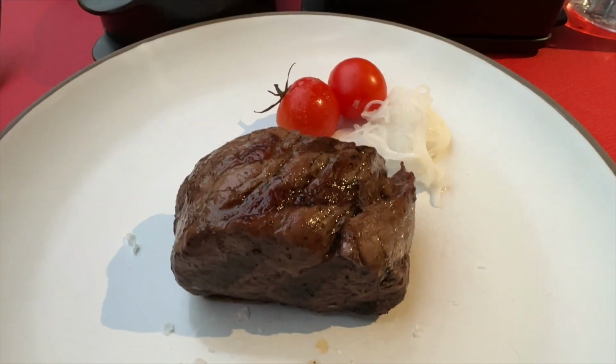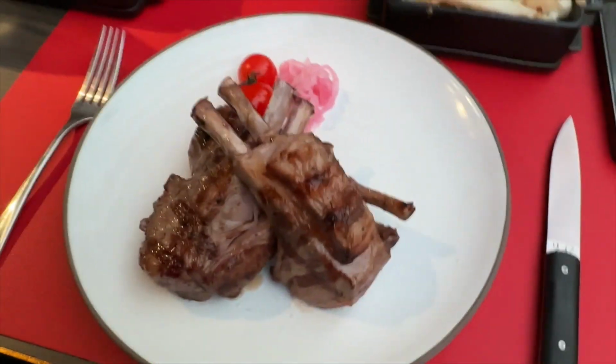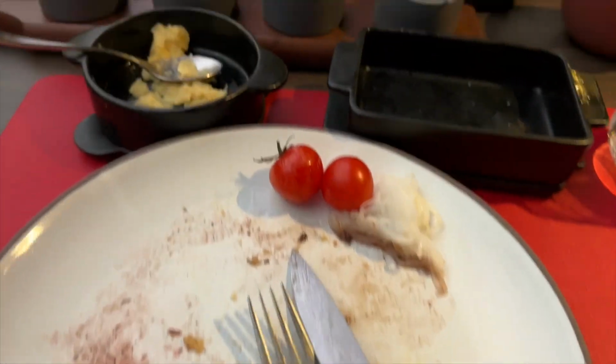The mains arrived and my steak looked rather smaller than the advertised size. I didn't care for any of the sauces. I do love a Barolo reduction sauce on a steak because it brings out the flavour of the beef. Paul's lamb chops were more fat than anything else, and my steak was cooked okay on the inside but as rough as anything on the outside.